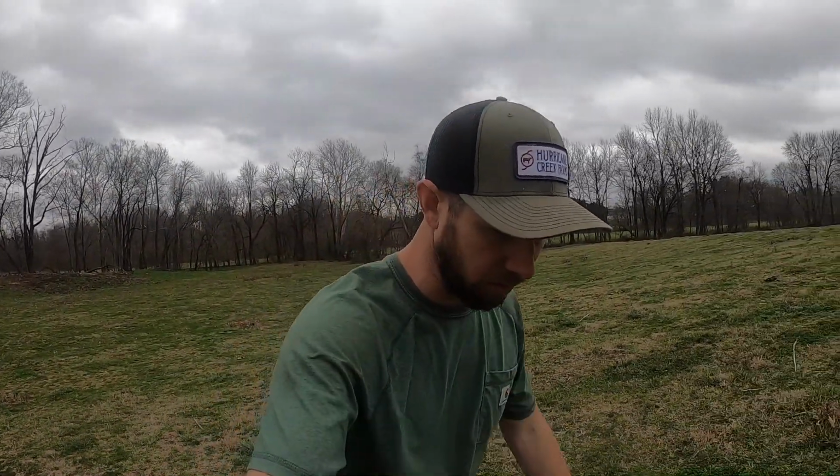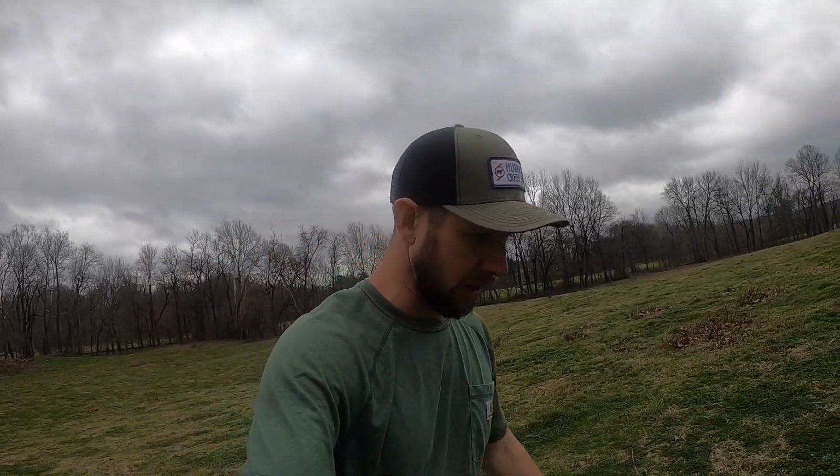Get up here in one of them bare spots, see if we can see any of the new clover coming up. There's a bunch of clover already in here. And I really needed to overseed it like we did, but we had some old seed. We wanted to go ahead and get it scattered.